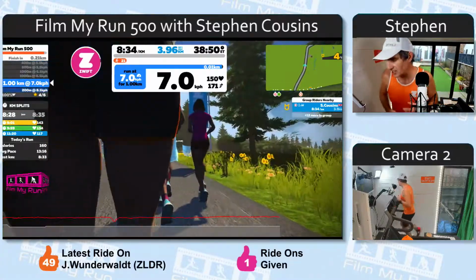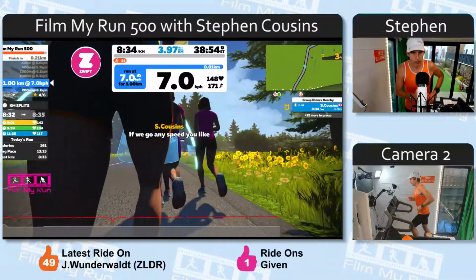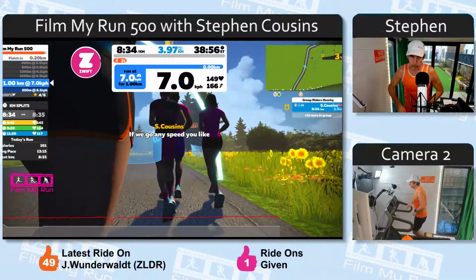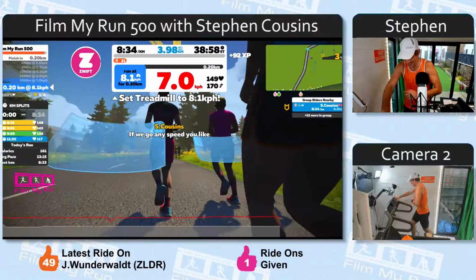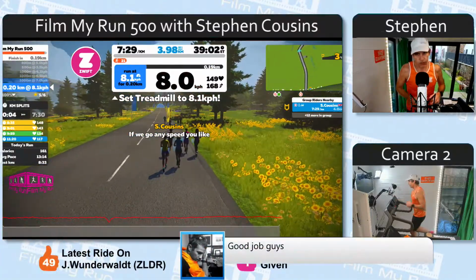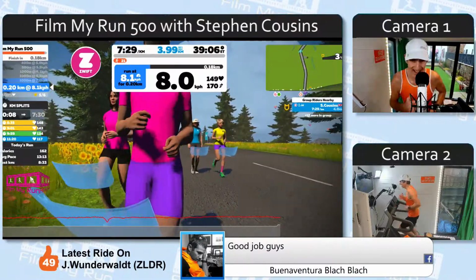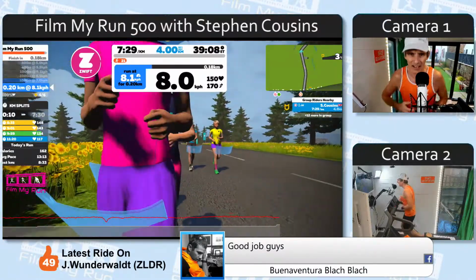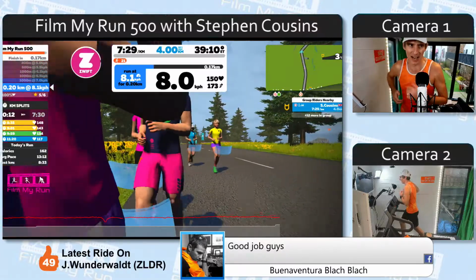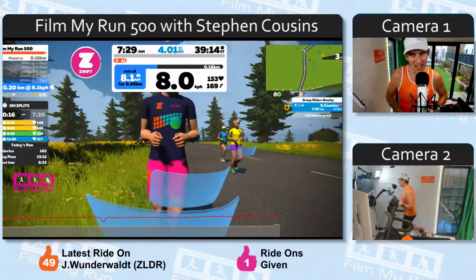Off we go, any speed you like. So just 200 metres to do to the end of the Film My Run 500. Let's get all our yellow stars.